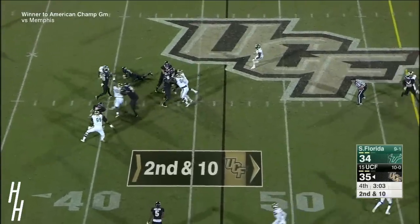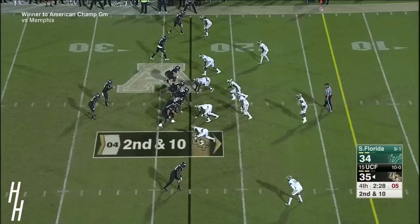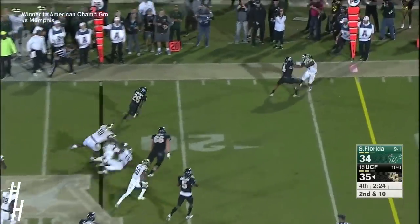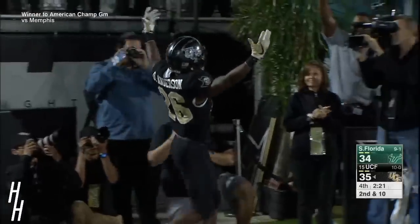Still 3 minutes to play. Milton, huge completion to Smith inside the 25. Big blitz from the Bulls. It's a screen against the blitz. The perfect play. Otis Anderson may have sealed the deal for UCF.